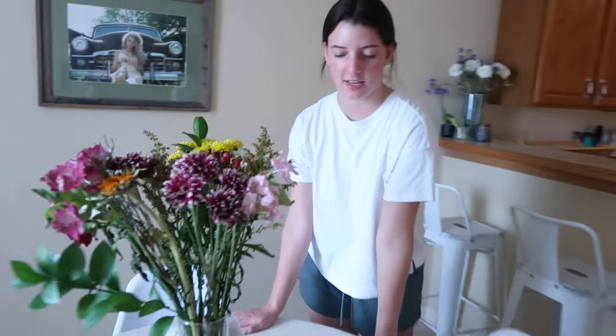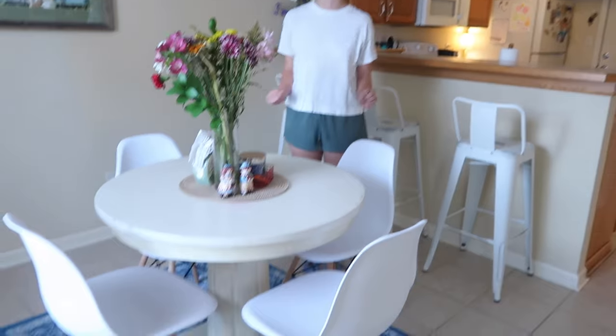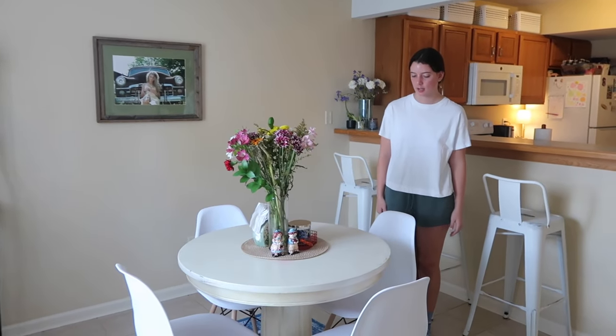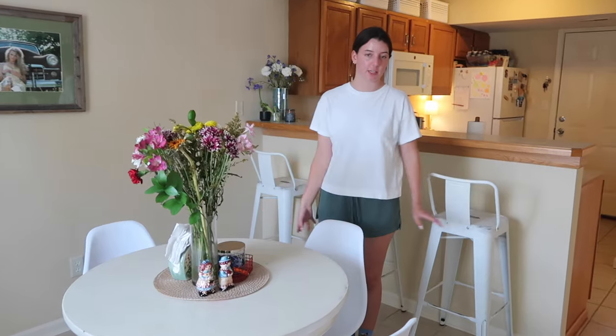Anyway, this is Anna's grandmother's table, and I think it looks so cute here, and we have these chairs from Amazon. I don't know where the rug is from, but I think it's really cute.